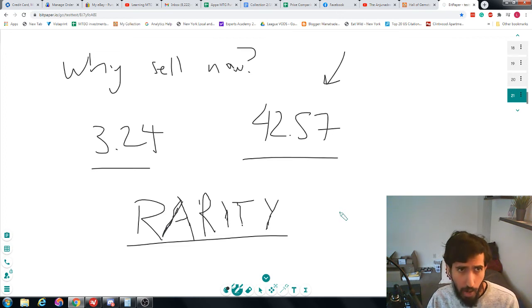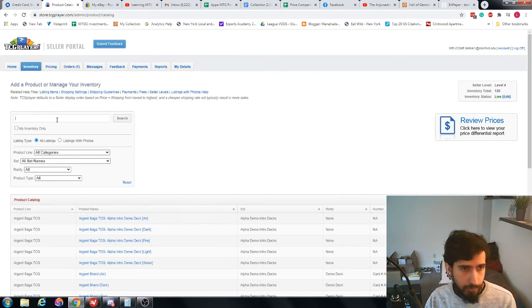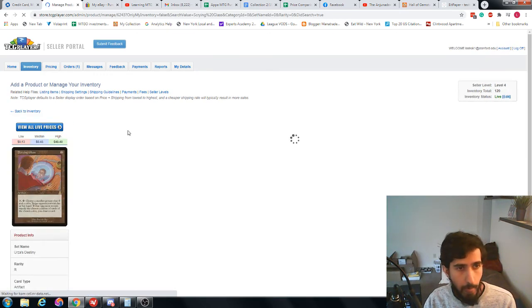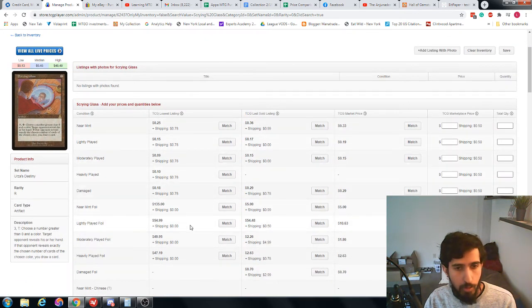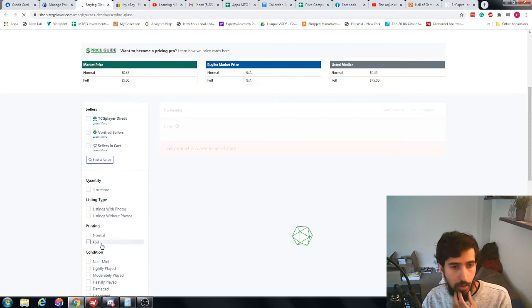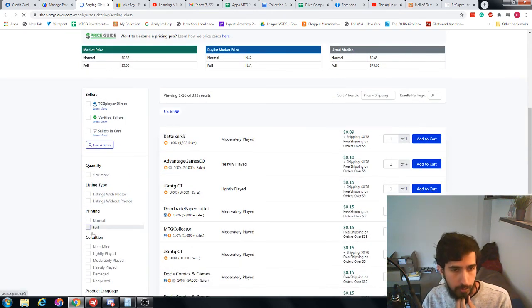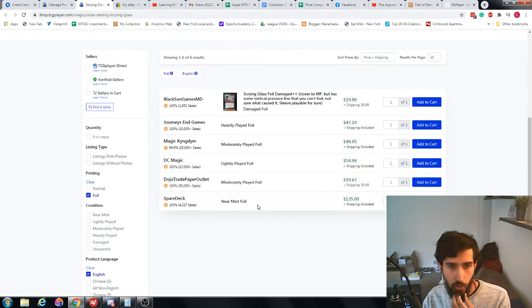I basically saw, wow, there's none of these things available. Let's look right now, actually. Scrying Glass. We'll look up foil. So if you want a foil Scrying Glass, there's only 1, 2, 3, 4, 5, 6 of these on the market. Only one near mint, only one lightly played. So these are really, really hard to come by. And that's all there is to it.